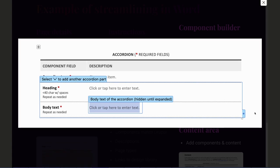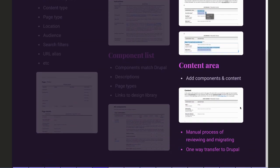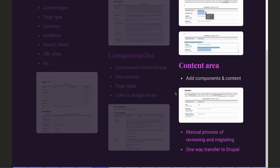So for example, here, clicking on the plus icon in the bottom right adds another heading and body area for an accordion group. So they're just some of the things that you could do in Word itself if it's a bit of a hurdle to get to Gather Content. But noting that, there's finally also a content area which then you can copy and paste the components into. So you're manually copy and pasting across, but you're creating the flow of the page at that point. So it's pretty helpful for structured content.